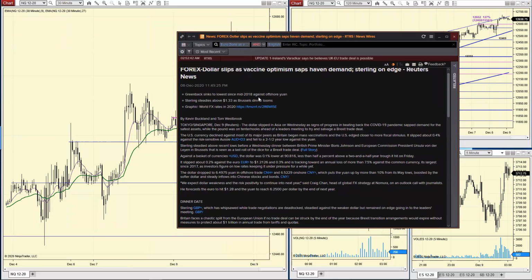The dollar slips as vaccine optimism saps haven demand, and sterling is on the edge. Reuters: the dollar slipped in Asia on Wednesday as signs of progress in beating back the COVID pandemic sapped demand for the safest assets, while the pound was on tenterhooks ahead of a leaders' meeting to try and salvage a Brexit trade deal. The U.S. currency declined against most of its major peers as Britain began mass vaccinations and the U.S. edged closer to fiscal stimulus, and it slipped about 0.4%.